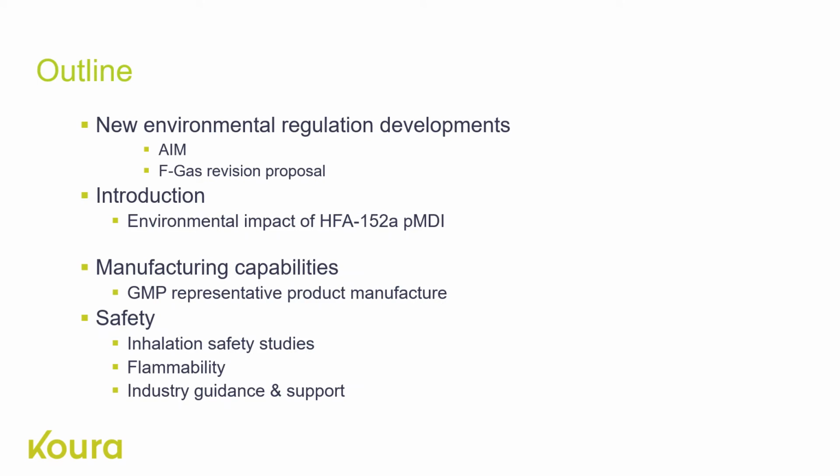In this presentation, I'll cover a few different aspects of the roadmap for commercialization. Some of this involves new environmental regulation developments, for example, in the US, the AIM Act, and in the EU, the revision of the F-gas proposal that was recently published. We'll then touch on the environmental impact of 152A as a meter-dose inhaler propellant, just to underline its sustainability characteristics.